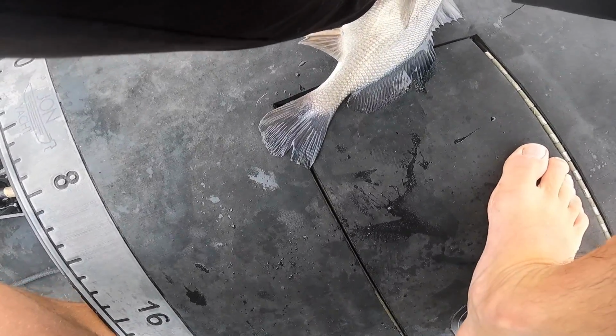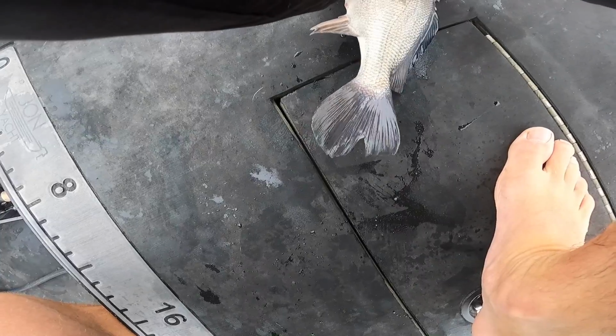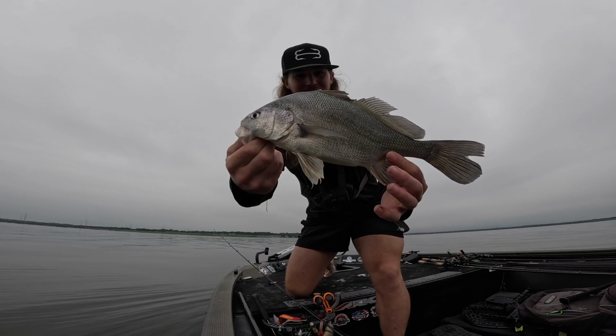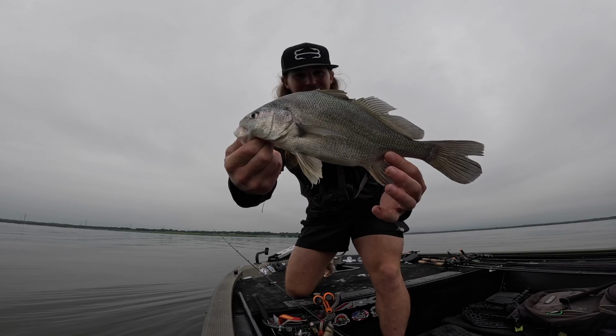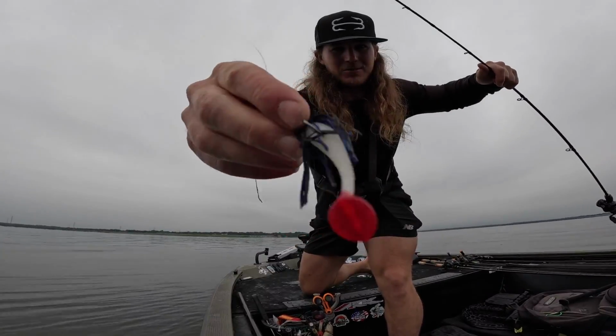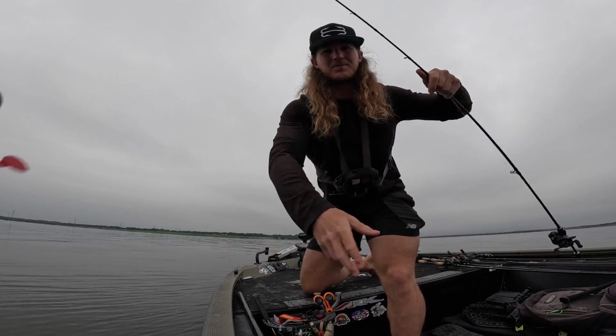I'll give him that. I would never normally call a drum pretty, but you know what? That's actually a nice pretty little drum. Drum buddy, fish number 3. Got him on the micro-bladed Kooshball with that 3-inch B vibe.